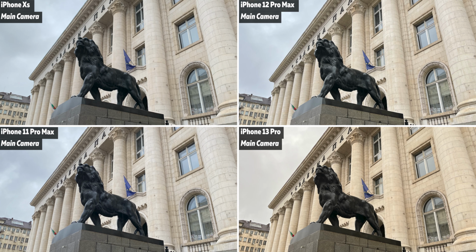Let's take a look somewhere else. Maybe at this lion statue. At a glance, the 13 Pro did a bit of an unrealistic color job on the building, but from afar, all iPhones except the XS did a pretty good job. I'm saying that because the building and lion on the XS are rather soft and blurry.